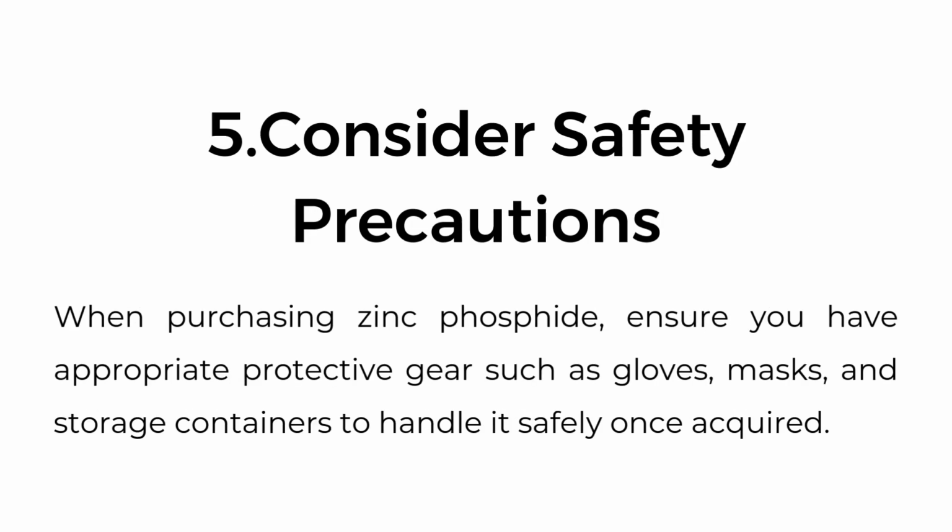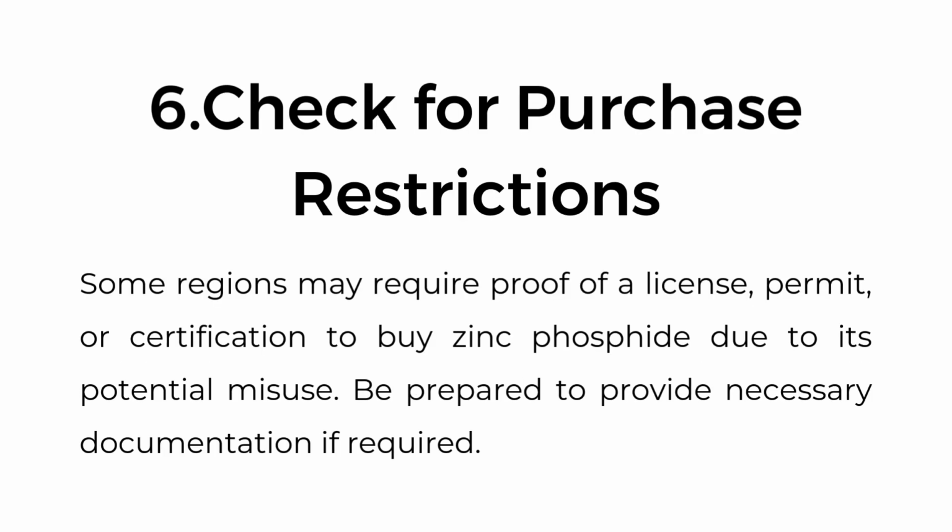Consider safety precautions. When purchasing zinc phosphide, ensure you have appropriate protective gear such as gloves, masks, and storage containers to handle it safely once acquired. Check for purchase restrictions. Some regions may require proof of a license, permit, or certification to buy zinc phosphide due to its potential misuse. Be prepared to provide necessary documentation if required.